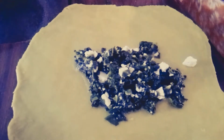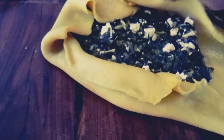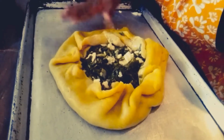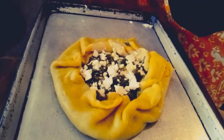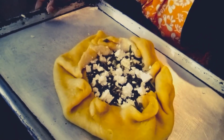Then I'm gonna spread my sea pumpkin over there. Nice, it smells incredible. So now I'm just gonna bring that in. And you can just play around with the top. Just simple and easy. We've put the pie on top of the baking tray, and I'm just gonna add a bit more feta just to bring in that saltiness. And now our pie is ready to go into the oven, at 180 degrees for 15 to 20 minutes.